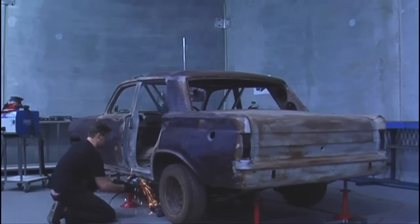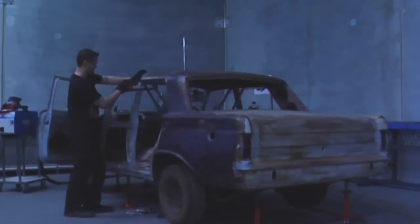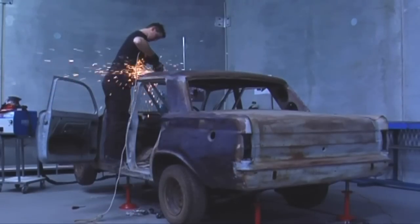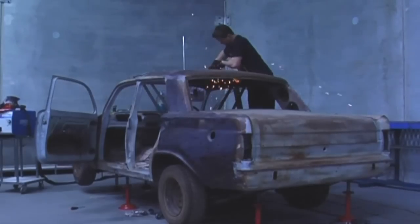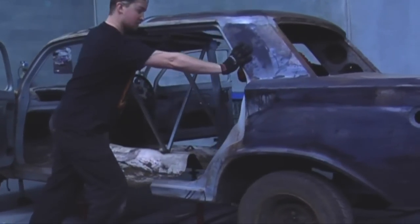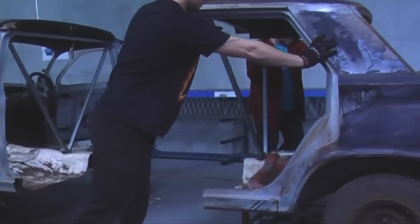To start with, a point is found on the car where it can be separated while still keeping all its true lines. Once it is separated, the team then measure and jig the vehicle to put in roof struts and sill panels.